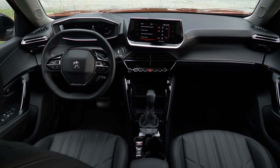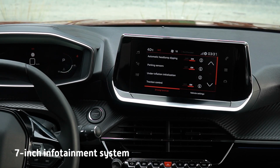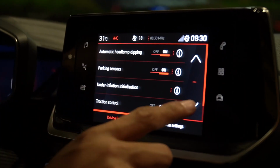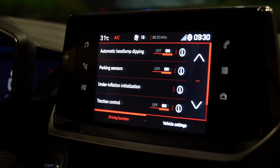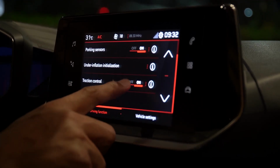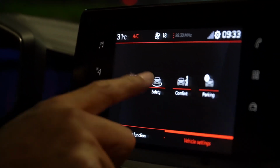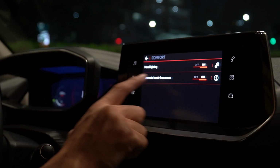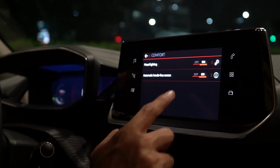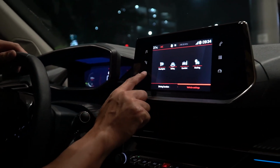In terms of features, the 2008 comes with a handful up its sleeve. From its 7-inch touch-enabled head unit, you can control a lot of its features and settings like parking sensors, tire pressure alerts, traction control, and more. But the slight problem is that they're all accessible from the head unit, so it could be a challenge to change settings on the fly. I mean, sure, you can do all the tweaks you think you'd need before you begin driving, but there would be instances that you'd want to change a setting while driving, right?